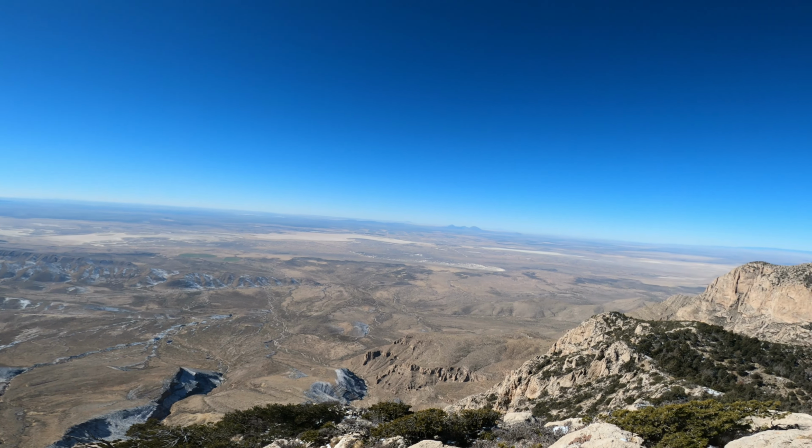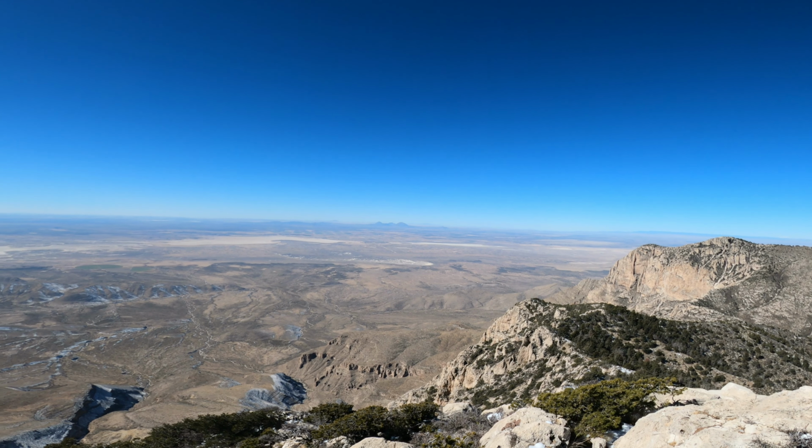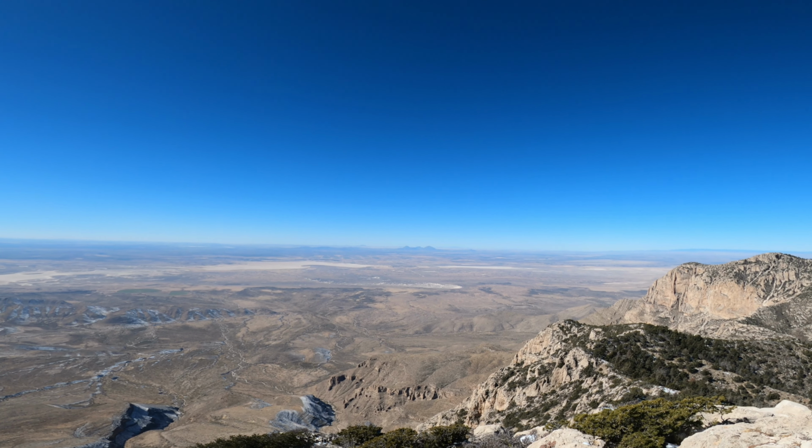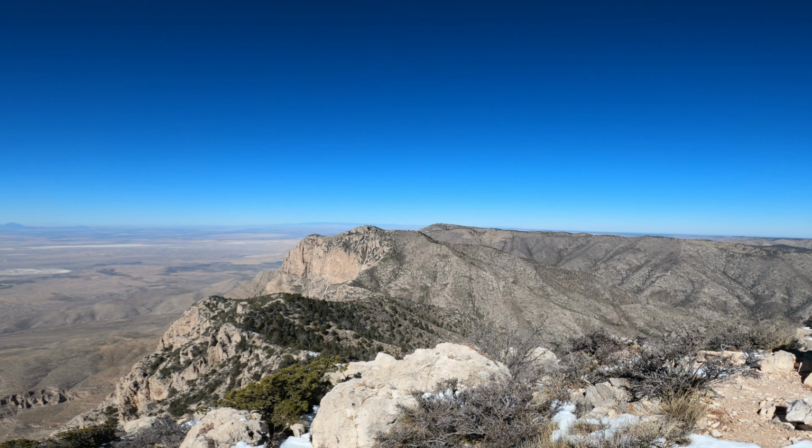You can see the salt flats out there. And then those agricultural circles out there, that's Dell City. Looking across to Shumard Peak.